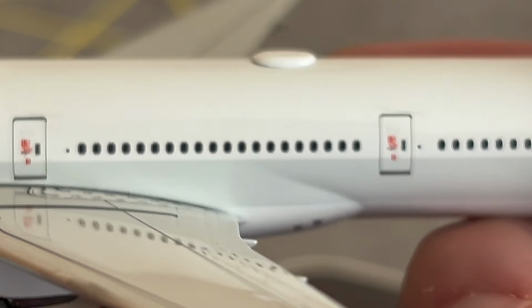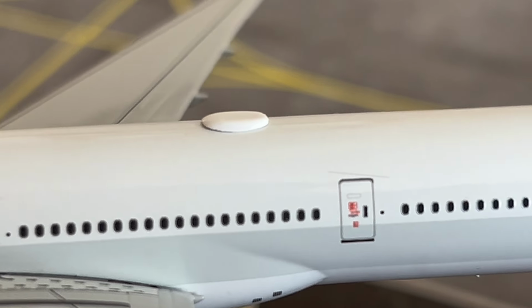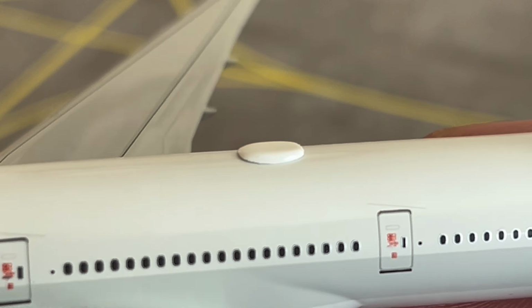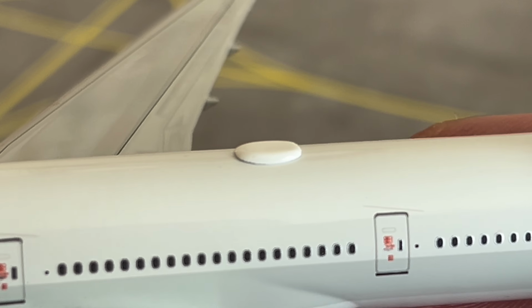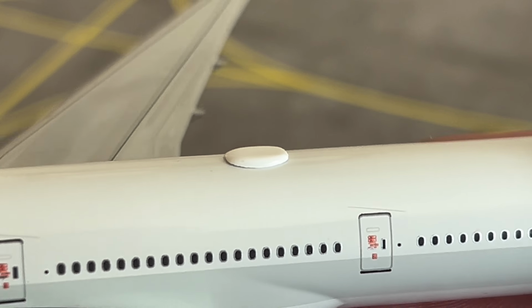Now moving down the aircraft here we have what is called the SATCOM, or the Wi-Fi dome. This is what provides the IFE on board the aircraft, IFE abbreviating to in-flight entertainment. That of course is what you see behind each of the seats on those screens.